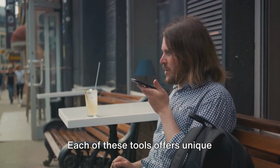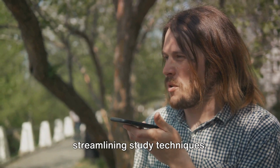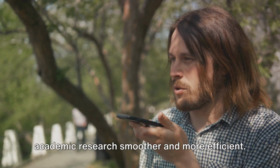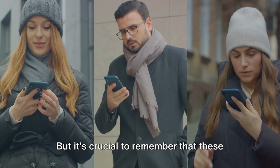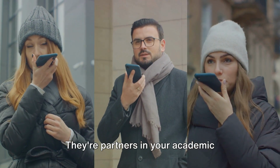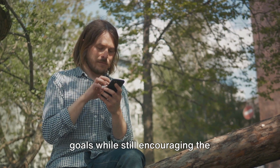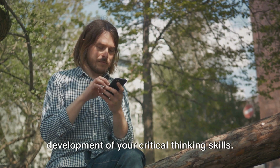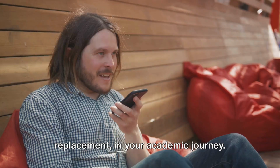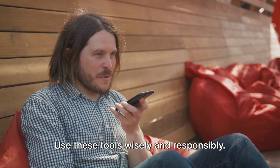Each of these tools offers unique benefits, from enhancing productivity to streamlining study techniques. They're all designed to make your academic research smoother and more efficient. But it's crucial to remember that these tools are here to assist, not replace. They're partners in your academic journey, helping you achieve your research goals while still encouraging the development of your critical thinking skills. Remember, AI is a partner, not a replacement, in your academic journey. Use these tools wisely and responsibly.